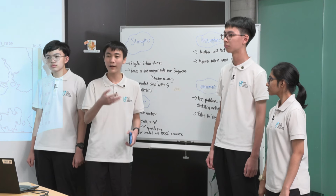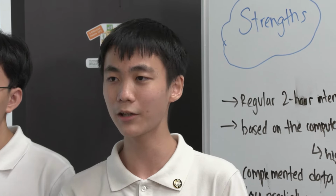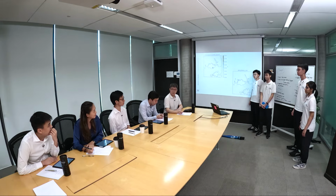Just to add on, the weather balloon and the AWS provide these raw data. However, when we look at the raw data, we can see a rough estimate of how the weather conditions were like for the previous days. And moreover, it's in the February period, which is the end of the monsoon season. Generally, based on historical evidence, February is one of the driest months, so it would be quite unlikely that it would have a heavy downpour on February 6th. Yeah, I like that you considered the seasonal variation.